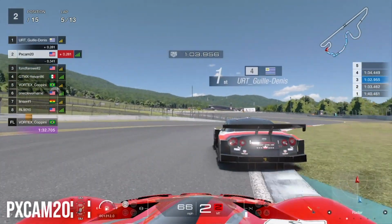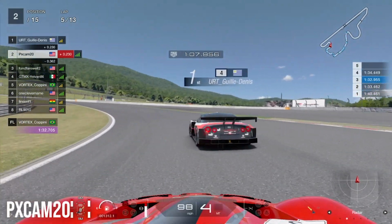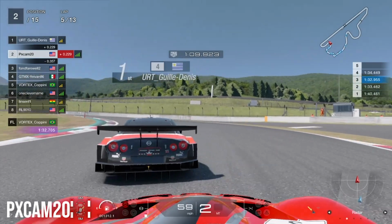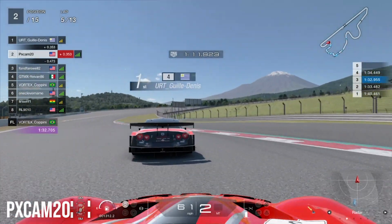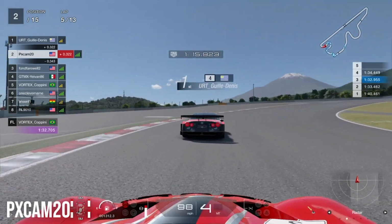We're able to gain a ton of time on first place, as right here he's actually got a better understanding of this part of the track than me. As you can see, he still is able to keep it pinched down but get a really good exit, as he's actually pulling away from us as we head out of turn number 15.